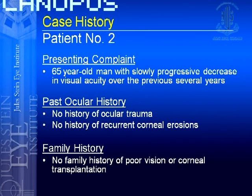Okay, another patient, this one a 65-year-old gentleman, presented to me with slowly progressive decrease in vision over previous several years. Referred by his ophthalmologist in Phoenix, Arizona. No history of trauma, no history of recurrent corneal erosions, no family history whatsoever. Again, several years history of declining vision.